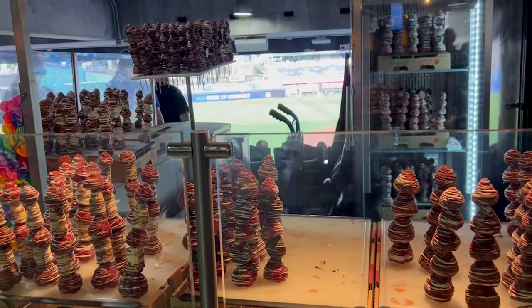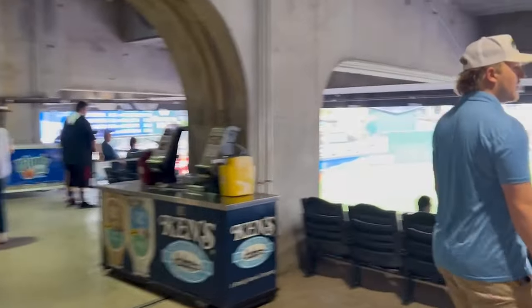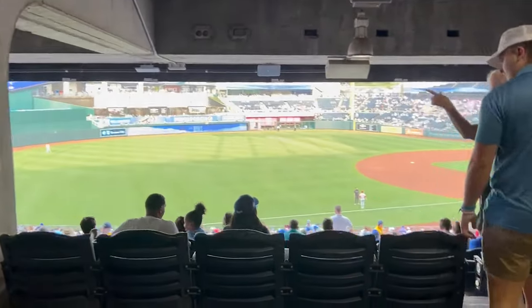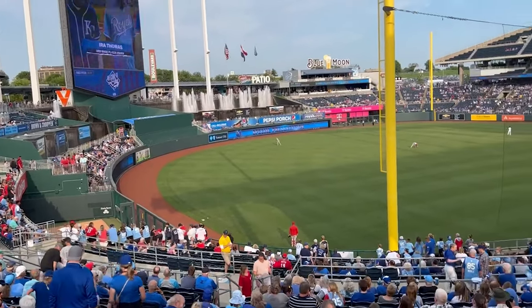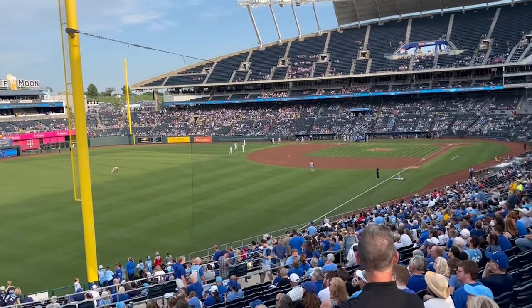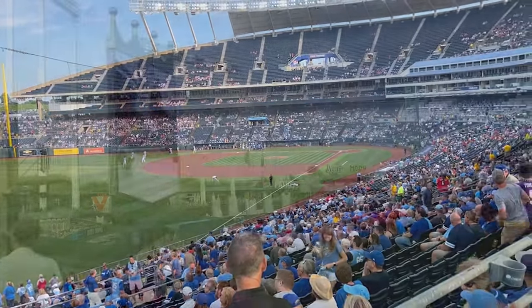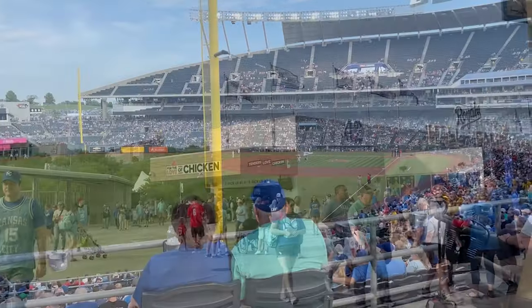The unique thing about Kauffman Stadium is it was the only baseball-only park from 1966 to 1991. The K has hosted two All-Star games, one in 1973 and the other in 2012. The ballpark has also hosted four major concerts: Fleetwood Mac, Van Halen, REO Speedwagon, and Billy Joel.